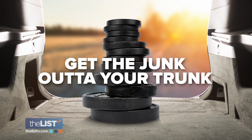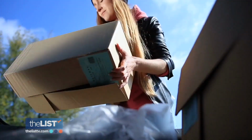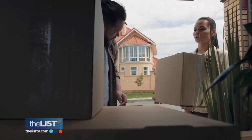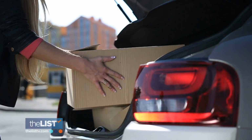Mike's third tip? You get the junk out of your trunk. You're driving around, you have your grandparents' 25-year collection of National Geographic magazine, and you're like, I'm going to donate it to the library, or I'm going to bring it to the recycling center. You just never quite get around to it. And that extra weight is slowing your car down. It's making your engine work harder, and it's decreasing your fuel economy.